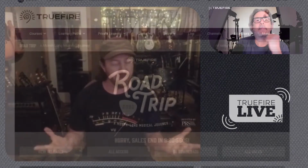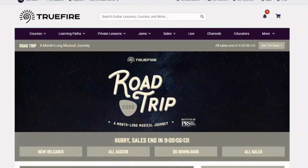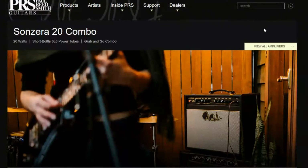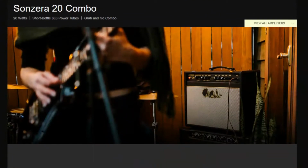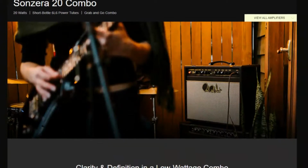Right. So good to see you again. PRS has put together an amp, an acoustic, and an electric. We did the amp last week, a 20-watt Sanzera combo. Amp I'm very, very fond of. Great grab-and-go combo, plenty loud for gigs. Killer sounding clean channel and lead channel. I think they're going to put the link up so you can rewatch what we talked about last time on that.